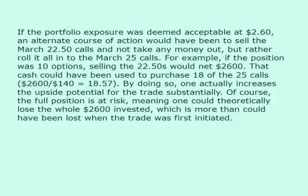Of course, the full position is at risk, meaning one could theoretically lose the whole $2,600 invested, which is more than could have been lost when the trade was first initiated.